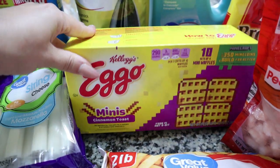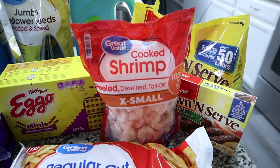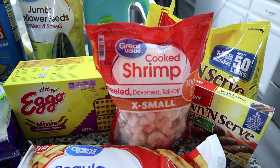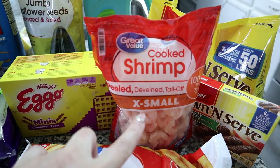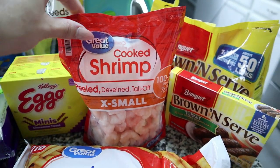I also got these little Eggo French toast minis. My oldest one loves these. And I got some shrimp for a salad, kind of like a ceviche, kind of pico de gallo type of salsa that I make. I'm going to share that with you guys, and I always add these little shrimps in it. It's so easy to just add them in because it's already cooked.